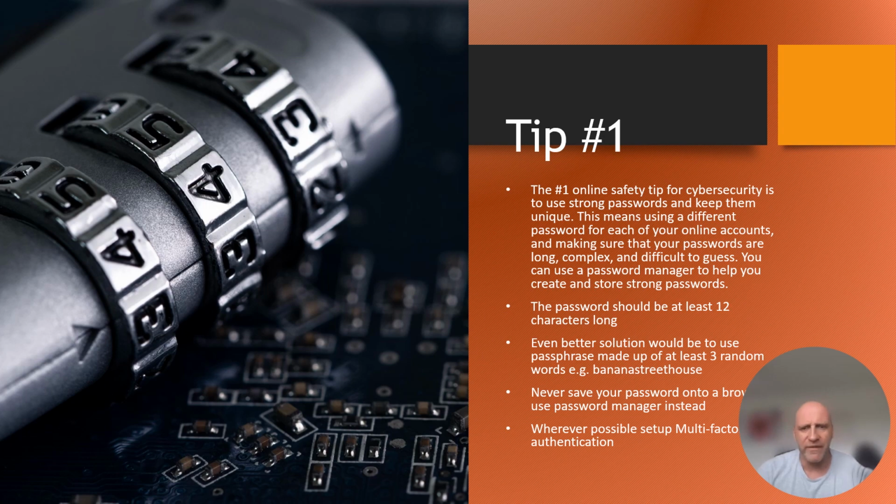Also, wherever possible, set up multi-factor authentication. What do we mean by multi-factor authentication? Multi-factor authentication is where we're using more than one factor to access your account. So we're using a password and we're using things like a code from an app, a message sent via SMS, or we're using a biometric type of control to access that account. So that's tip number 1.